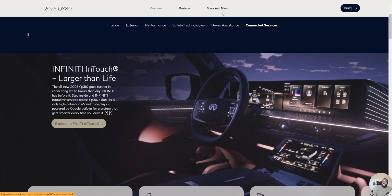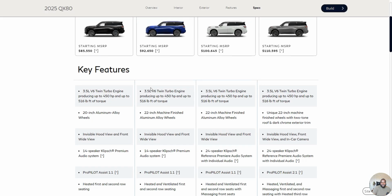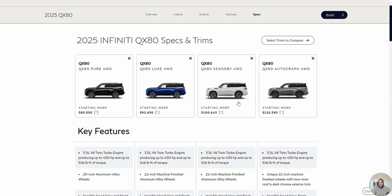Speaking of trims, let's get to the trims, guys. This is what we're here for. Which trim should you buy? Well, that's going to depend completely on you, but I can tell you which trim is the best bang for your buck, and I'll tell you after I go over these trims.